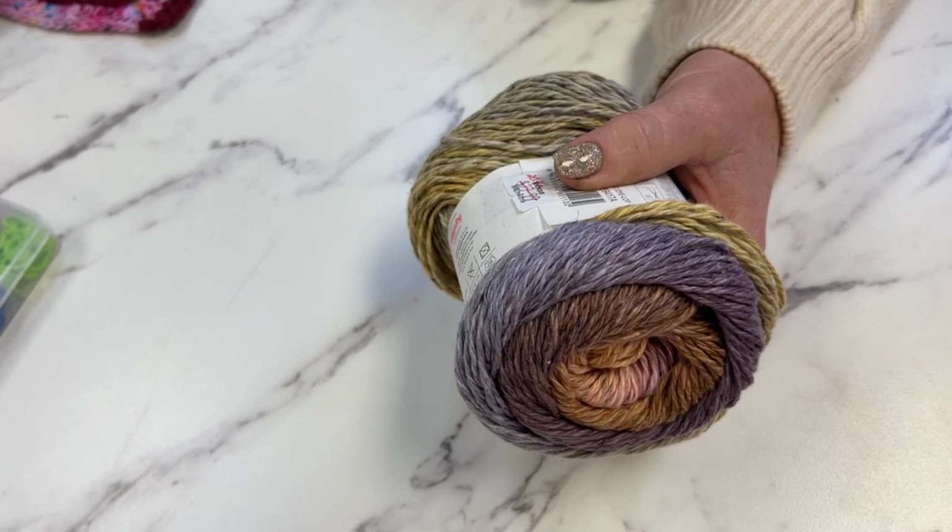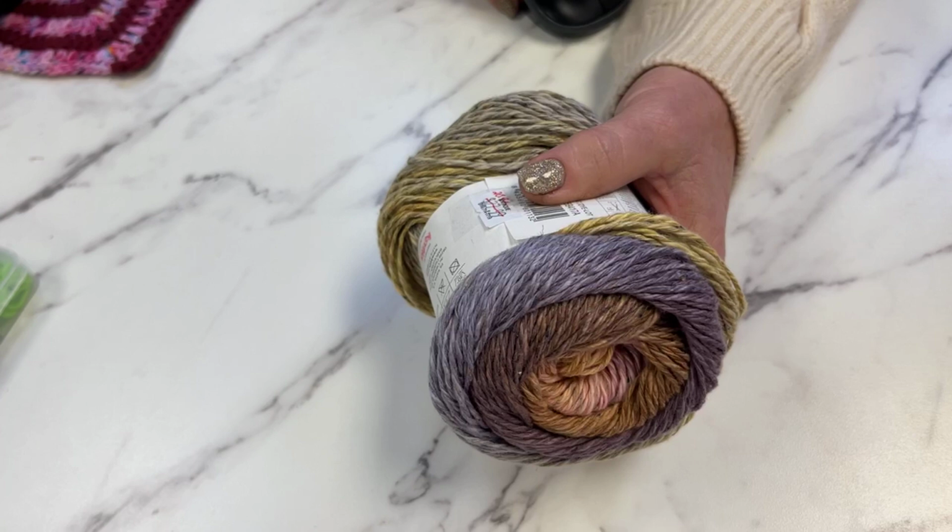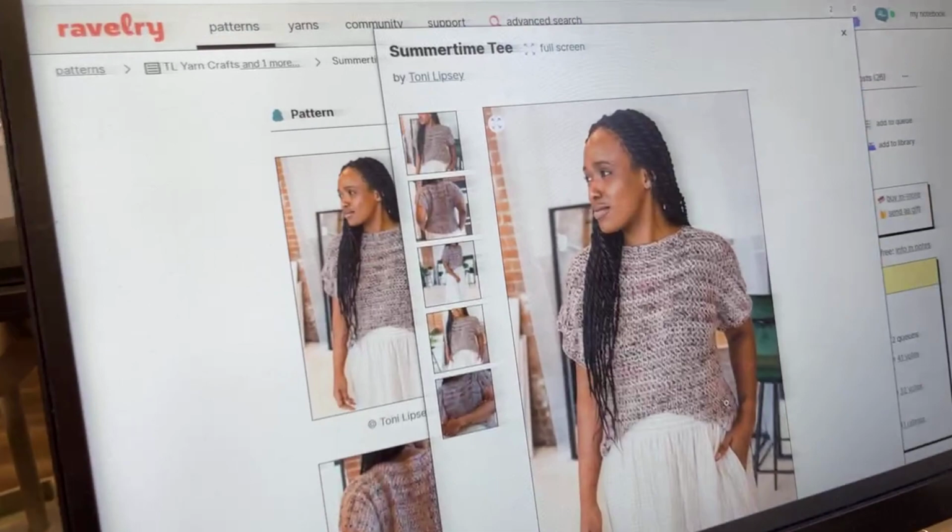Hold on. Let me just open up a couple. Oops. Oh my gosh, it kicked itself loose. Let me get here. Hold on. Oh, here's one, a crocheted one. This is Summertime Tea.